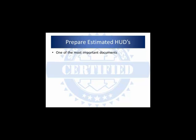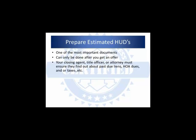The estimated HUD is one of the most important documents. It can only be done after you get an offer, because otherwise, what are you going to put in there? I guess you could put all the fees in there, but you really wouldn't know what the bank is netting because you wouldn't know where the baseline is. Your closing agent, title officer, or attorney must ensure that they find out about past due liens, HOA dues, and other taxes. You've got to pull that prelim. That stuff all needs to be on there.